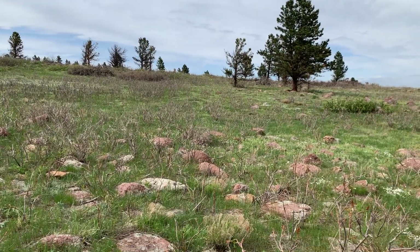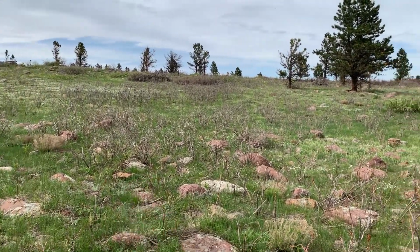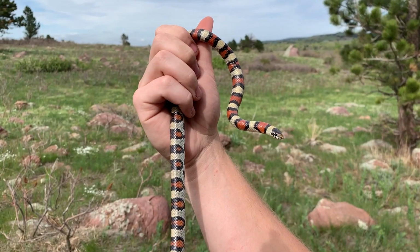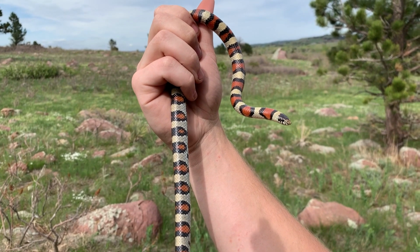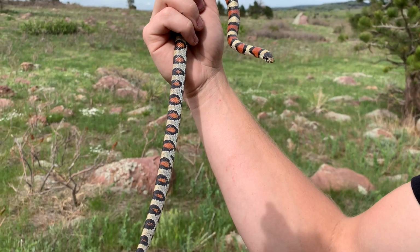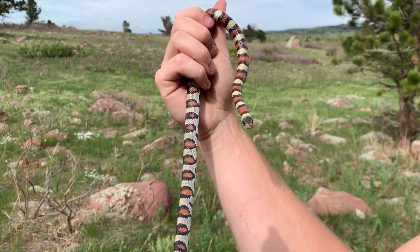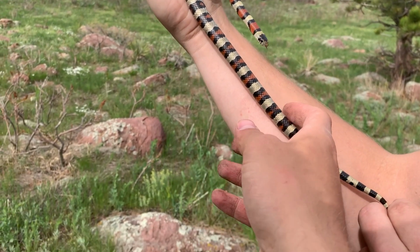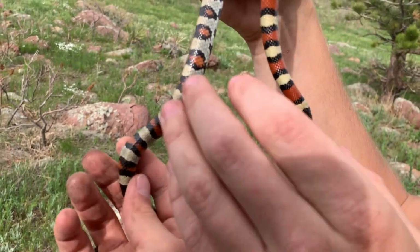Well, we were hitting this last little section of habitat in here, and this snake happened. That is a milk snake from a new locality. Of the three localities we've hit so far this trip, this one is undoubtedly the most difficult. Just a stunning milk snake. Real cool patterning here on the back.